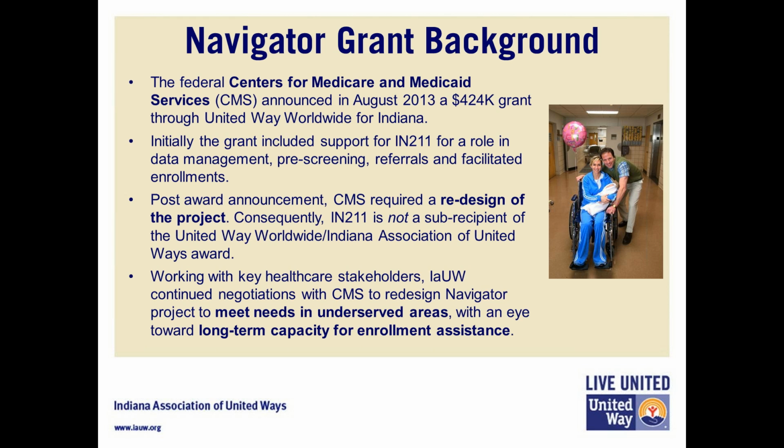And we learned that there was a real demand for both the 211 as a central hub, but also for navigators in special areas of the state. And the healthcare stakeholders were really looking toward the future, thinking that healthcare enrollment is not just a 2014 issue, but a multi-year project. So with that in mind, we redesigned our program so that we would be building capacity for the long term as we meet the current needs in those underserved areas.